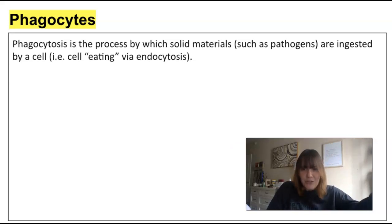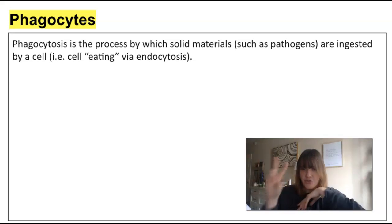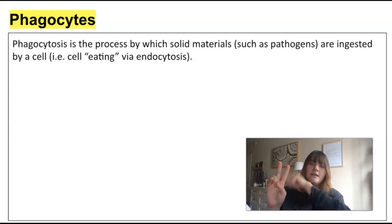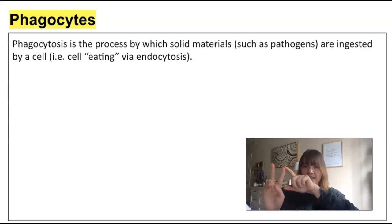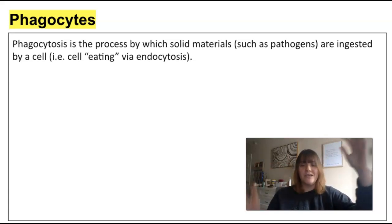So phagocytosis, we've actually learned about that, y'all. It is the process by which solid materials, such as pathogens, are ingested by a cell. We call this cell eating. We learned about endocytosis, and the two types of endocytosis were phagocytosis and pinocytosis. And we called phagocytosis like the cell eating, and then pinocytosis was the cell drinking, so making those connections.